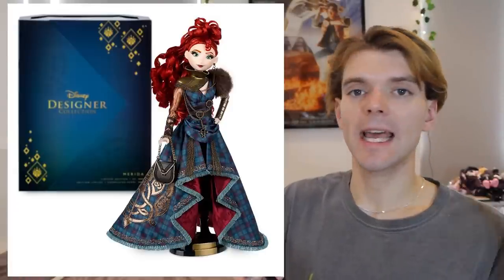There's lots of armor stuff that looks like it would be useful for using a bow. This one just uses a lot of motif and clear inspiration from Brave, the film. So that's why I like it. Well done. You've taken the character and you've created this high fashion ball gown for her. And I think this works very well.